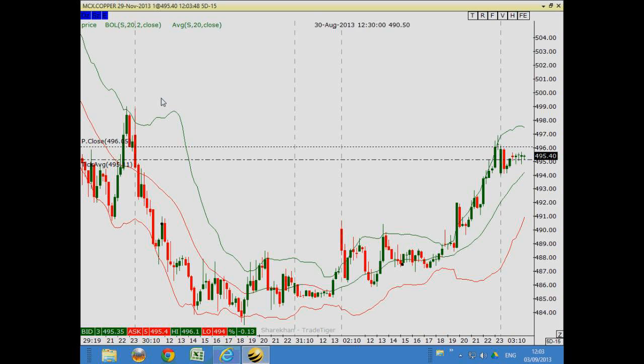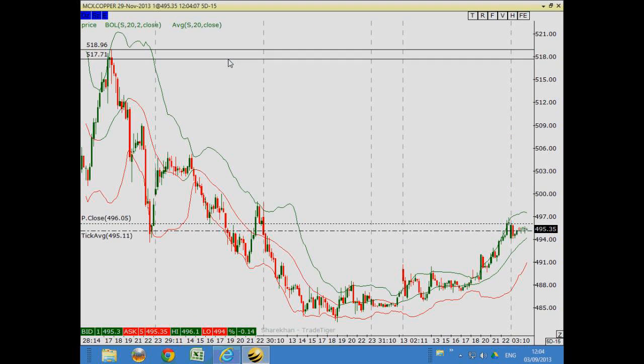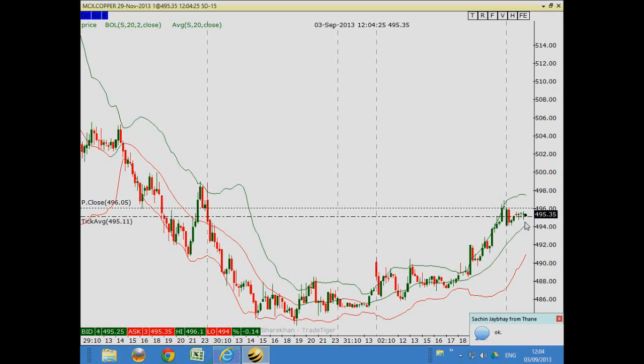It is a continuation pattern being formed here. So it is this level that it is coming to, but this is not the start of the move. The start of the move is somewhere here, which would be 517. 516 is where I would be putting my money. That is where the reward to risk ratio is brilliant. In fact, you can go long here, but with a stop loss.